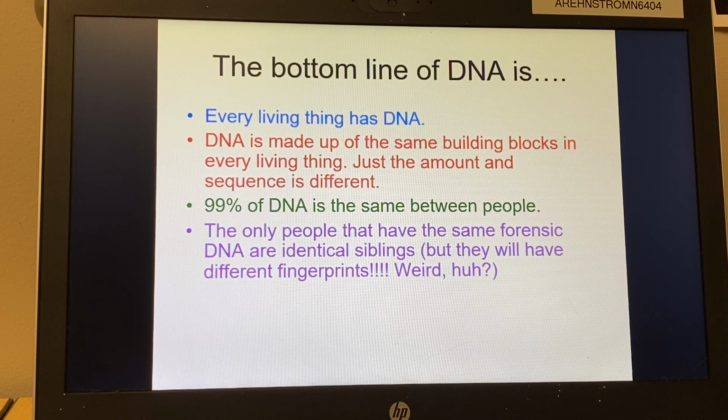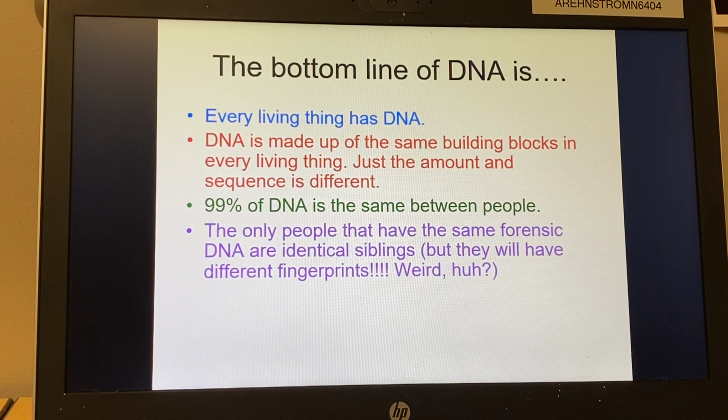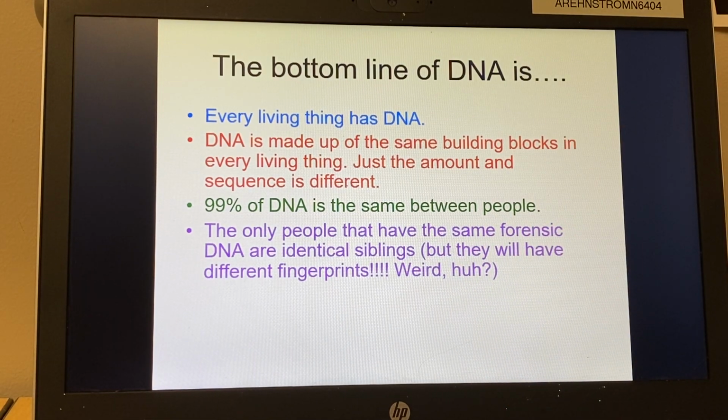And here's a fun fact. The only people that have the same forensic DNA are identical siblings, but they're still going to have different fingerprints. The reason is that even if you have an identical twin, you're still lying at different positions in the womb, and what forms your fingerprints is waves of amniotic fluid hitting your finger pads. So your identical twin is going to have completely different fingerprints from you, even though you have the same DNA. So bottom line, if you want to frame your identical twin for murder, you need to frame him with DNA, not with fingerprints, or it's going to come back to you.